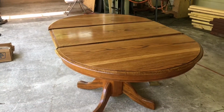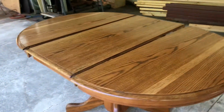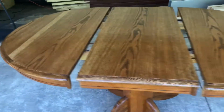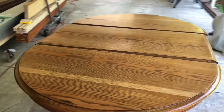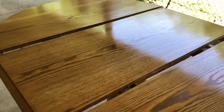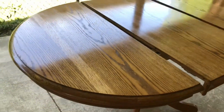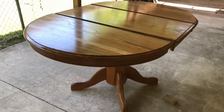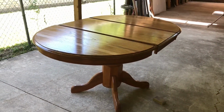So this is the table that I was working on yesterday after a second coat of poly. I'm expecting probably at least 2, 3, 4 more coats of poly. And see, it's looking really pretty. It's a great example of how you can take something that you just have to put a little elbow grease into and make it super duper nice.